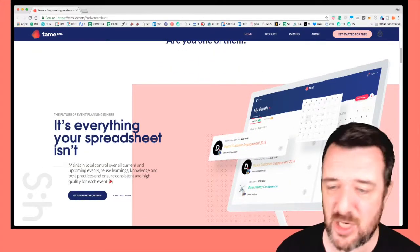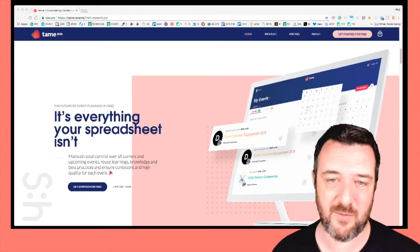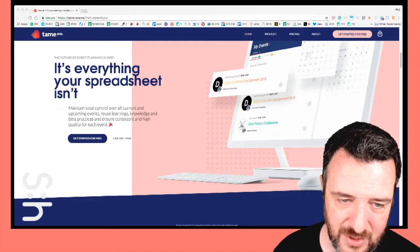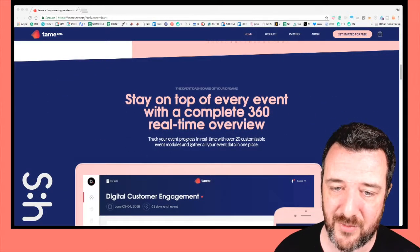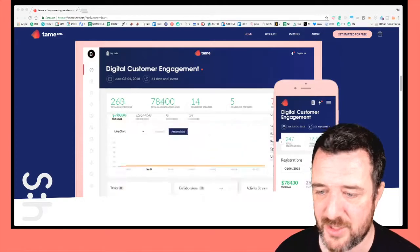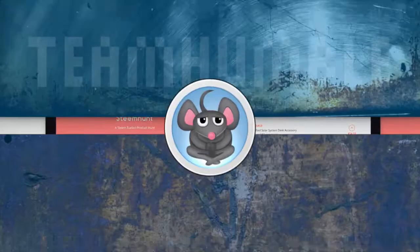It's everything your spreadsheet isn't. I'm sold just on that particular catchphrase, because let's be honest, you start off on a spreadsheet and then you realize that you need to break off into 3 different apps. Maintain control over your current and upcoming events, reuse learnings, knowledge and best practices. This looks really cool. A complete 360 real-time overview of your event: digital customer engagement, total registration, total amount earned, confirmed speakers, confirmed partners. I mean, if you're doing any kinds of events this year, this is probably the tool to use. That's it. We've got through everything today.